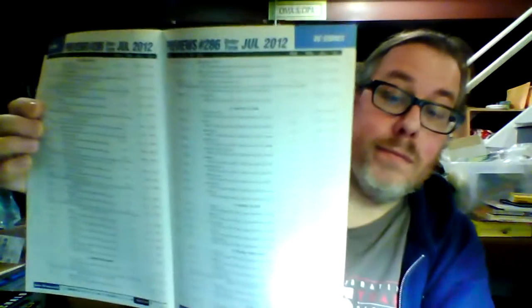Like, okay, here's an example of the retailer order form from Diamond. And again, we're talking, what was this, 500 pages? Yeah, 500 plus pages. The order form, which again, old school, does it say how many pages this is? Yeah, it's about 72 pages total here.